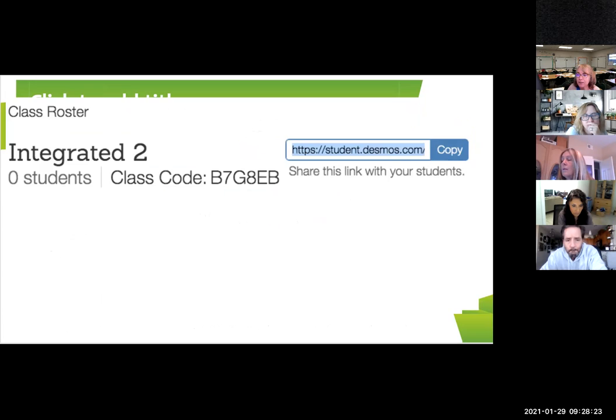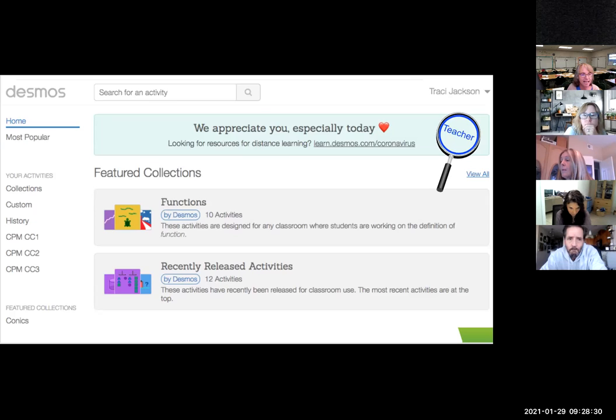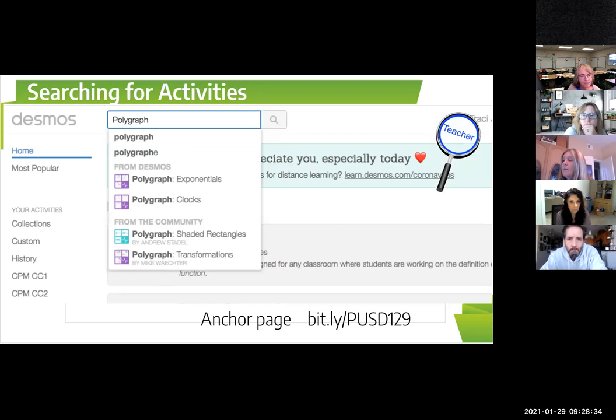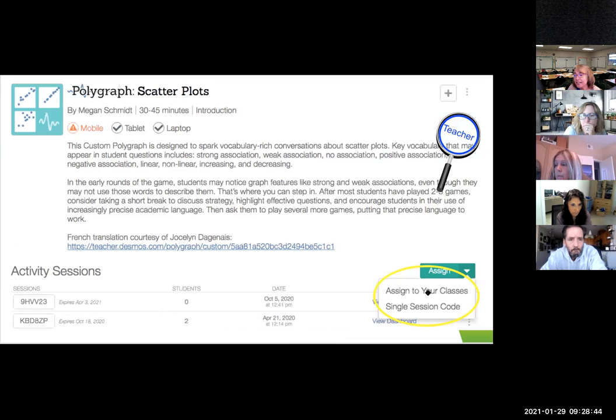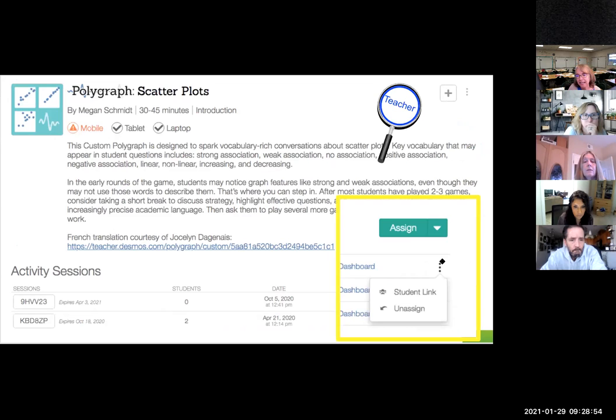So say you're on teacher.desmos and you're like, I'd really like to do a polygraph and I wanna see what kind of polygraphs I have here. So you can just type in polygraph and a bunch of them will come up. You can look for the one you want, in this case, polygons. You can click on it. You click assign and you can do either assign to your classes. Remember if you did a class, but you don't have to, or you can use the single session code, which is what I did today. And then in there, you just get the student link by clicking these three dots. What I've heard these three dots called, because we use them often, is we want more.